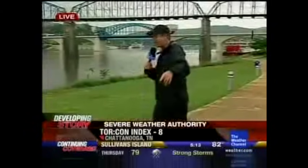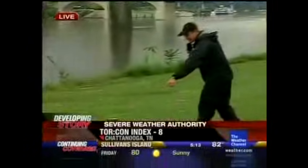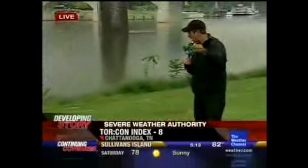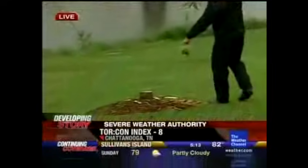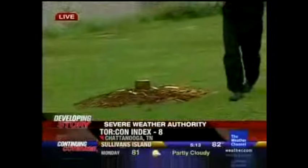In fact, if we take a look right here, the park that I'm in, the north side of the river, downtown Chattanooga is just across the river here. You can see a little bit of leaves here. This has been a pretty common sight around Chattanooga. And here's also where a tree has been sawed off at the base. Presumably, it had been blown over.